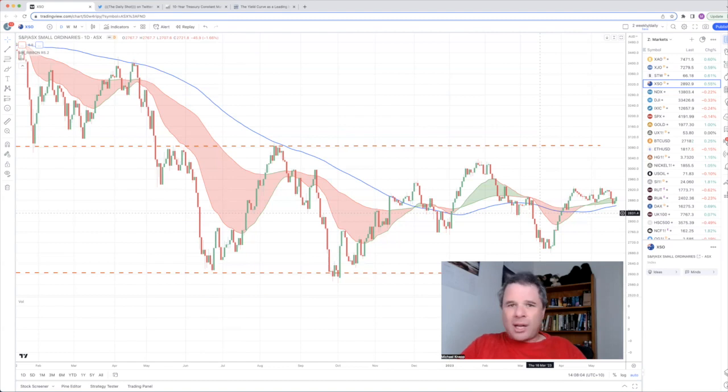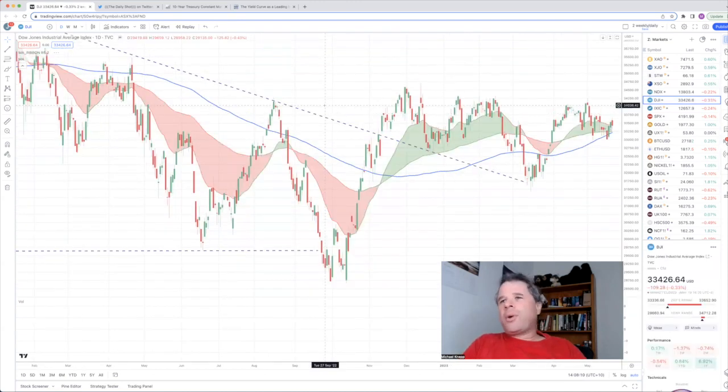So that's the XSO. XSO, XJO, neither of these indices are looking bearish nor bullish, just going sideways, consolidating. And that is sort of what we see on the Dow Jones. The Dow Jones has also been going sideways over the past few months, in fact, really since about November of last year. So neither bullish nor bearish when we look at the Dow Jones.